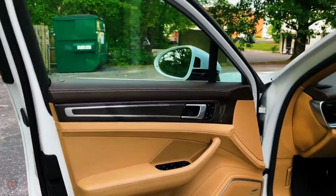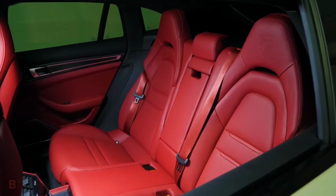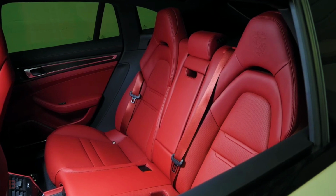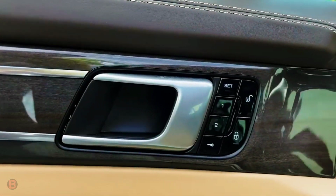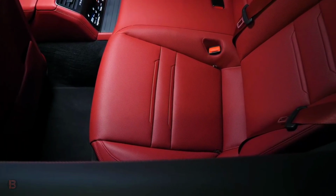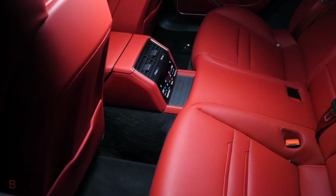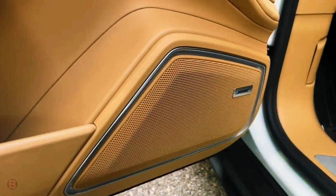The basic rear-drive model shoots up to 60 miles per hour in a fleet 4.4 seconds. Under the hood of the much faster 4S model, which does 60 miles per hour in 3.6 seconds, is a twin-turbo 2.9-liter V6 producing 440 horsepower. Upgrading to the GTS gives you a 473 HP twin-turbocharged 4.0-liter V8. It's the best performance off the non-turbo line, clocking 60 miles per hour in 3.2 seconds.